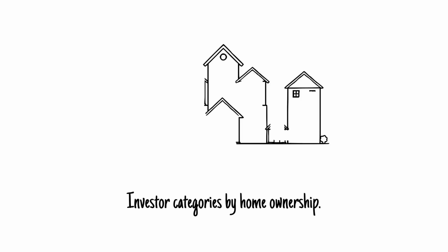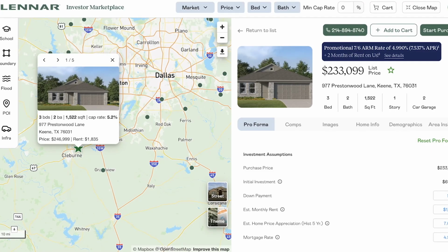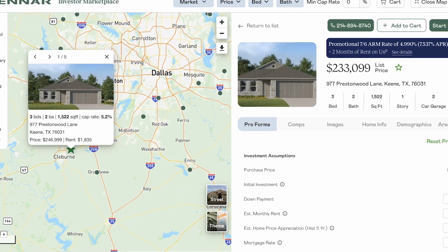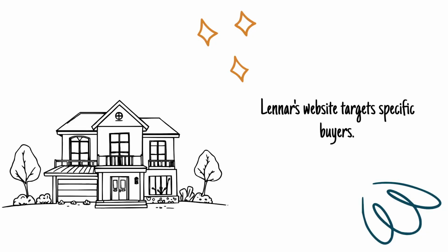The people who are still actively buying homes are not the giant institutional investors at the top or the small-time investors at the bottom. They are the ones in the middle. So Lennar's website is designed to appeal to these specific buyers. And this kind of platform isn't just for the Texas market, it's just that Texas is the hardest hit by the inventory crisis. This type of platform for filtering investment properties already exists for large institutions.